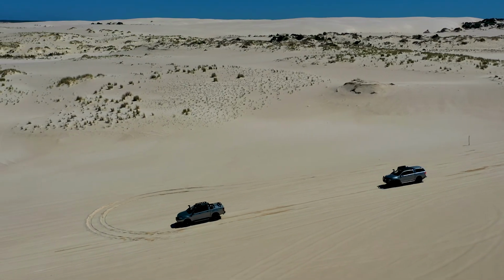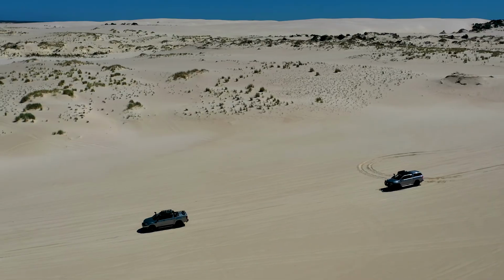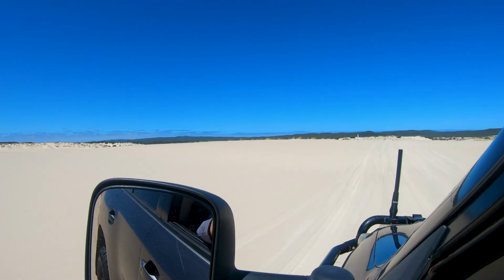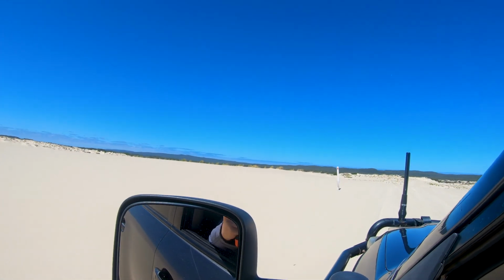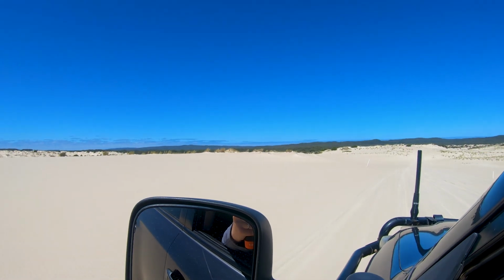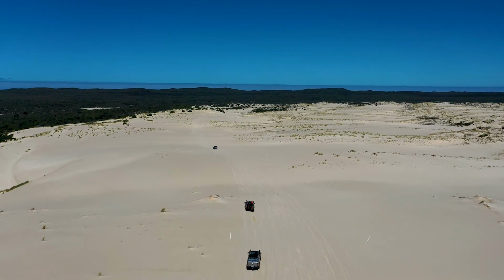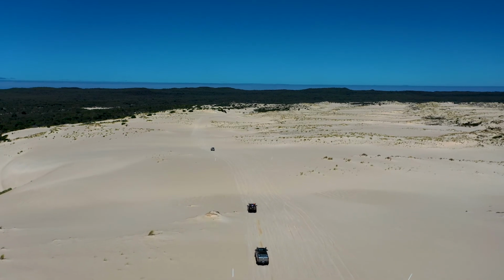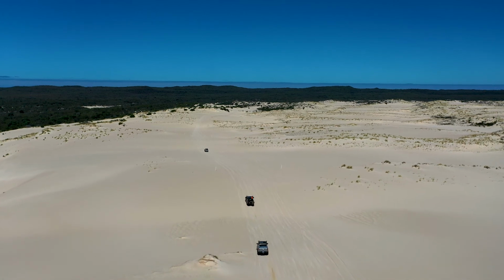Now, because it is quite a fragile ecosystem, it's important to stick to the tracks going through the dunes, but get up onto one of the high points, have a look around, because it is simply stunning to take in. And once you've had a good look around the dunes, continue on your way down the track and you'll make your way out towards Warren Beach. And yeah, take it all in. It's a really awesome track, a lot of fun to drive with some magic scenery.